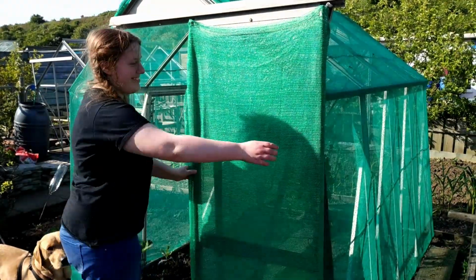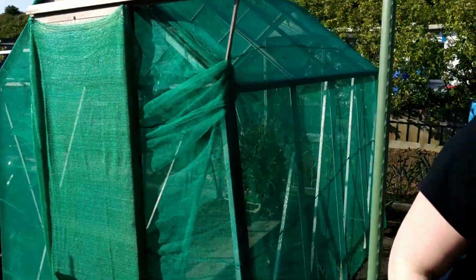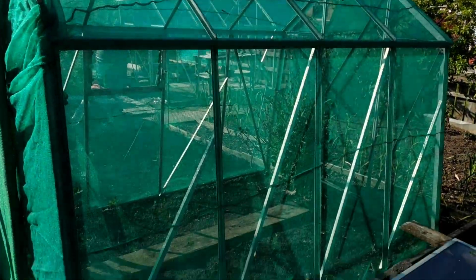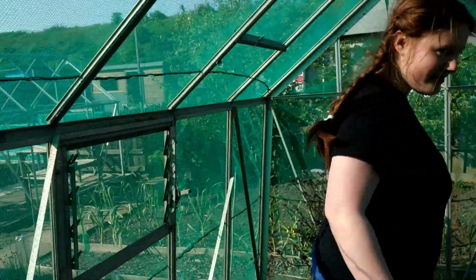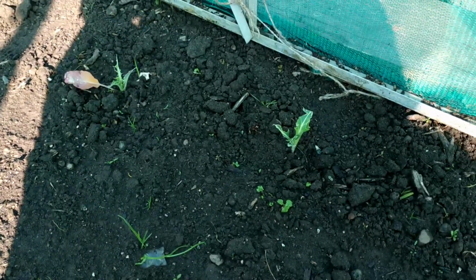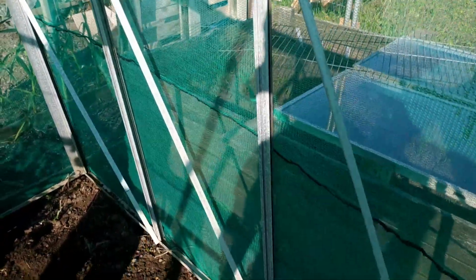Isn't that good? We finally finished it. And this is what the cauliflower looks like, and the cabbages, before we put the net on. So you can see how good they're going to grow now.